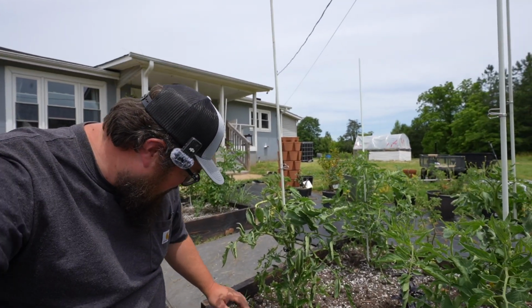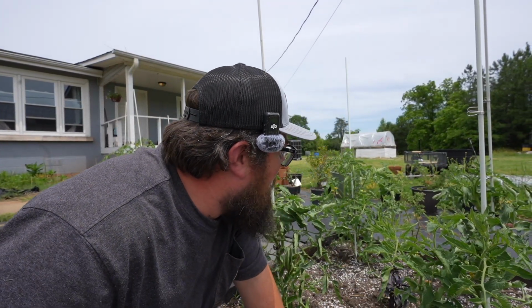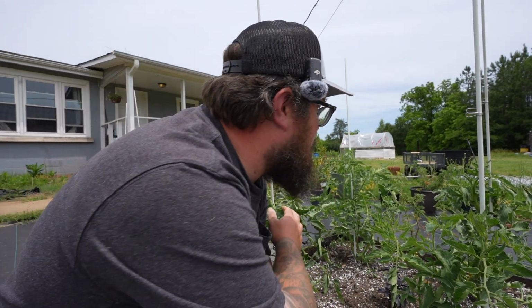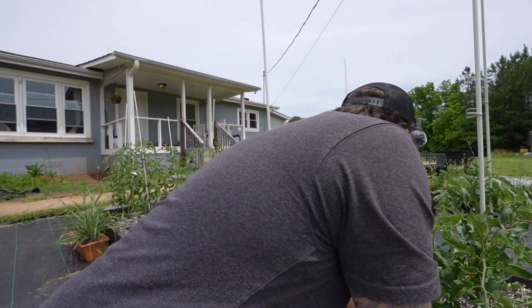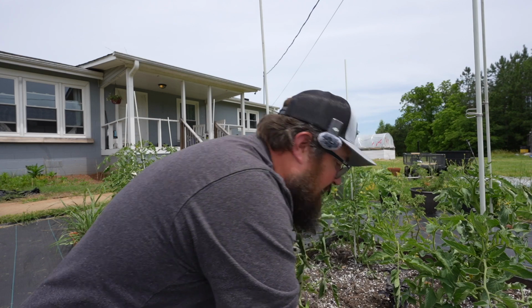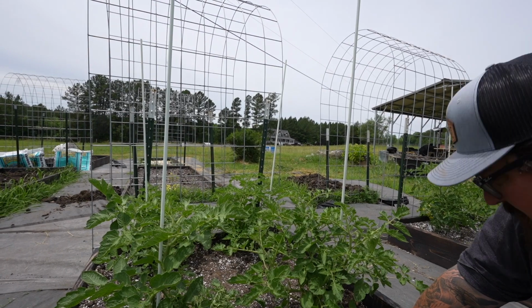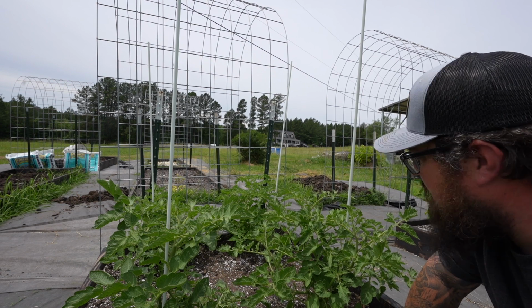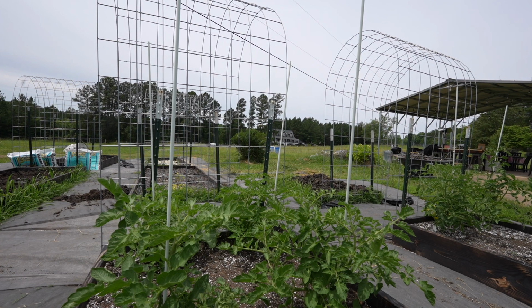Let's see. These tomatoes over here, we've got some Carolina Golds. So they're smaller, like cherry tomatoes, I think. There are some flowers on this one. There are a few tomatoes over there. And in the middle, my wife planted a purple basil. So that's going in the middle. Over here, we got our Roma tomatoes. Those are looking nice right now. And again, we have a cucumber in the middle.